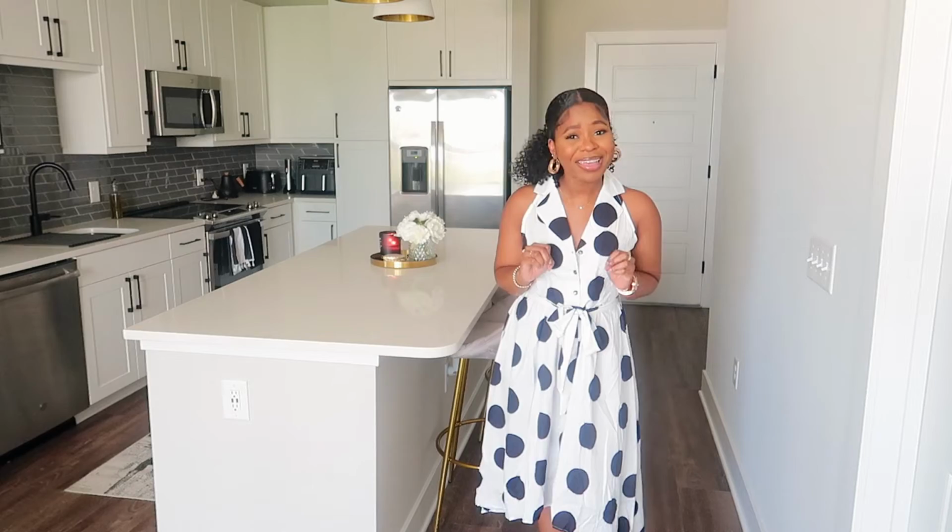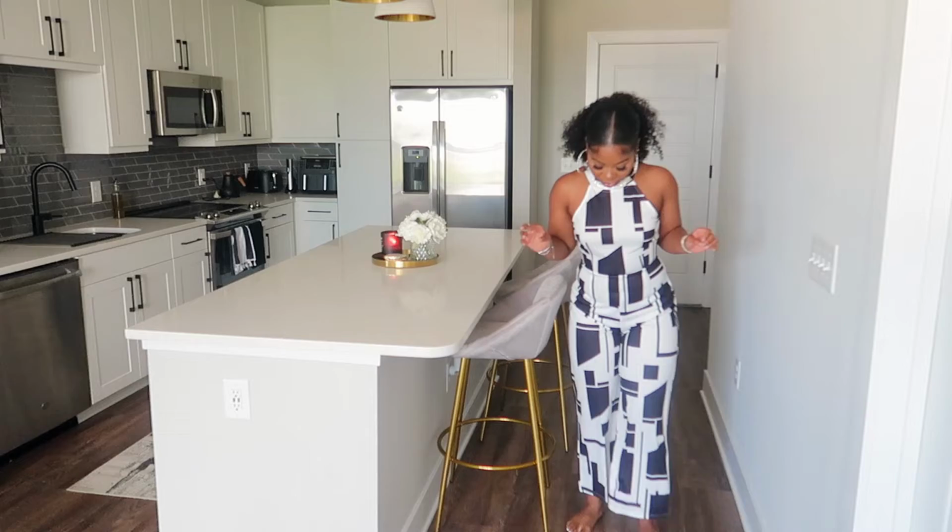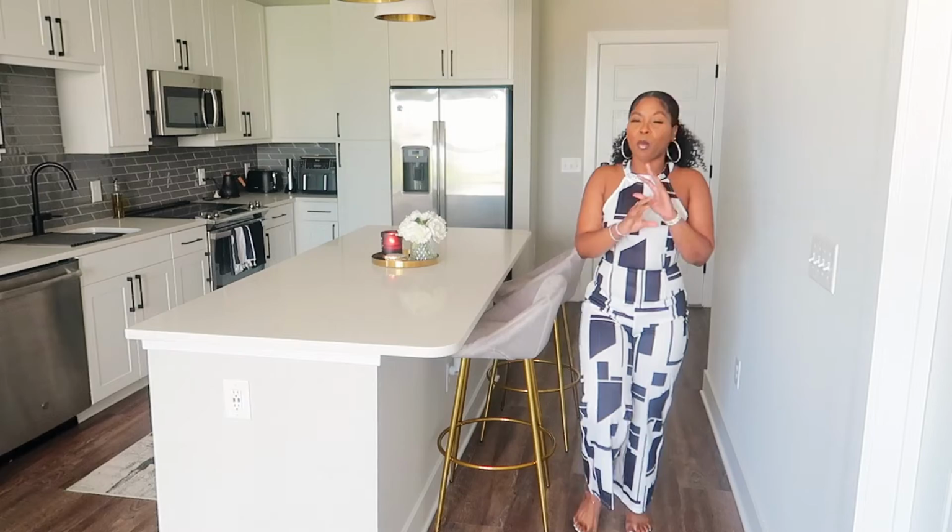Oh my god. Okay guys, so the next item that I have for you is this jumpsuit right here. This is just giving, like, I feel like I am my mom in these outfits, but I really do like this one. This is so cute as well. One thing that I wished about this one, if you guys can see where it stopped, I wish it was maybe just an inch longer, and then I'd be like 100% satisfied. But apart from that, this is really cute.